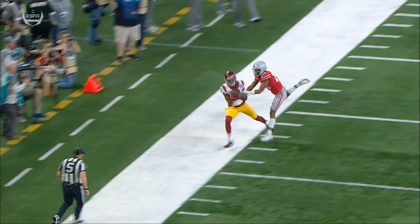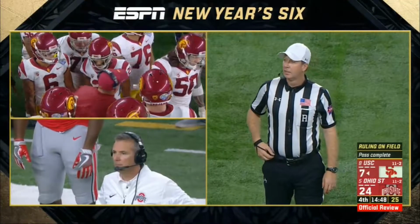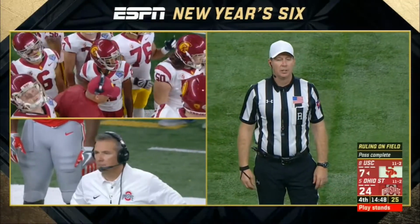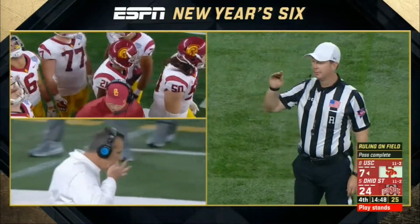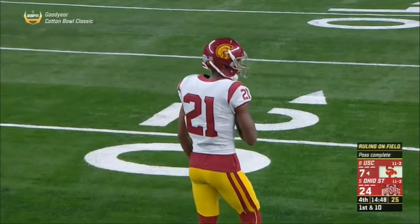Got possession right there. That left foot is down. Is there possession there? After further review, the ruling on the field stands of a completion. First down, USC. And that deep shot, the ruling on the field stands.